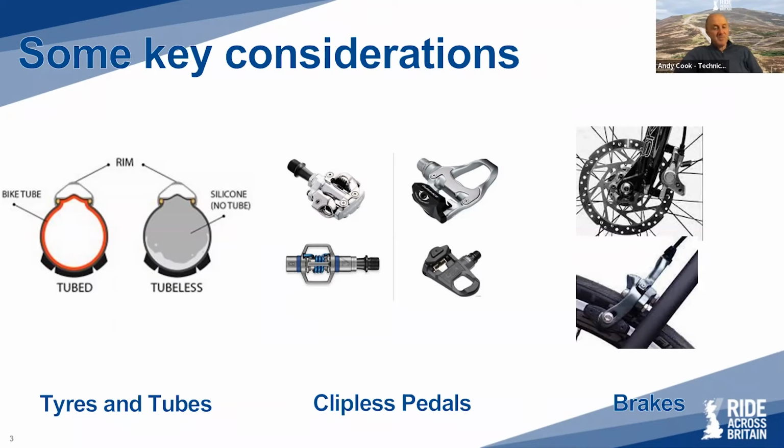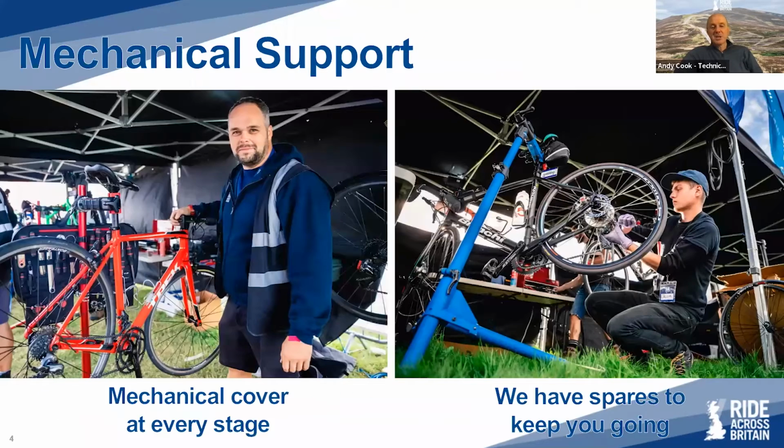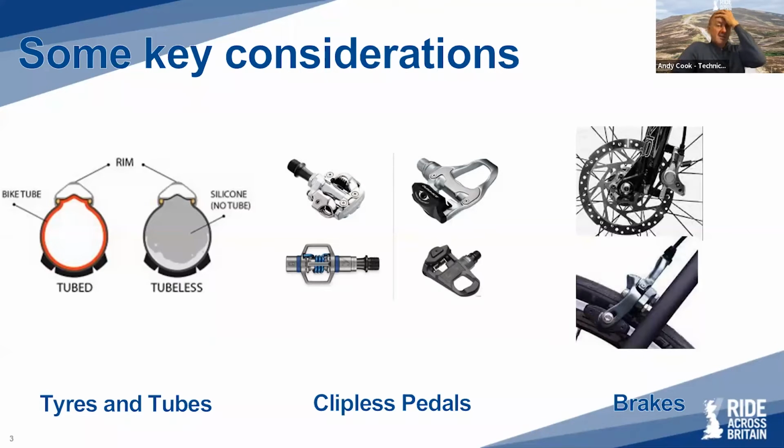Disc brakes, there's a massive drive towards disc brakes in cycling now, but the old-fashioned rim brake is equally sufficient for this type of event. I guess the thing to say as someone who's ridden both types is that the disc brake is becoming more the norm. It's easy to modulate the braking when you're on a disc brake, perhaps more than a rim. But again, it comes down to what you're used to. So those are some of the considerations. I think Lee's got some things to say about that, possibly.